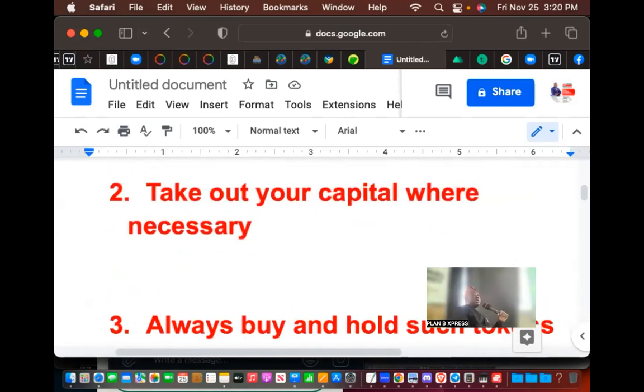There are some projects though, because these are the things again that make a lot of people miss out on good things. They say, oh, God said whoever takes profit never goes broke. Not all coins that you say you take profit. Let me use an example where if you take profit, you go broke.